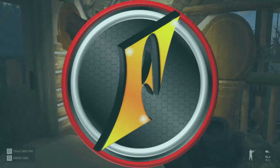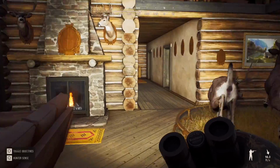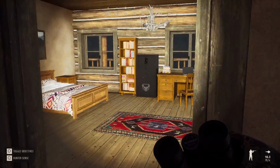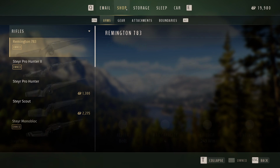A brand new Remington Firearms weapon pack was just added to Way of the Hunter, and the updated weapons are completely free, so I wanted to come out here and check them all out today. And the first thing we'll do is just take a look in the store.